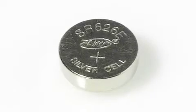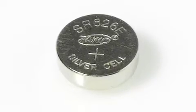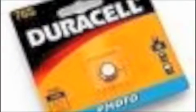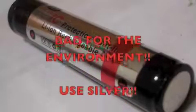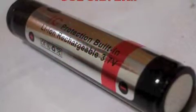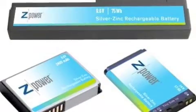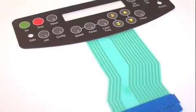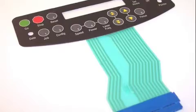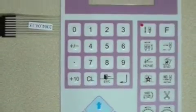Silver is often used in batteries. Most batteries have some silver alloy, as silver's power to weight ratio is very high. Silver oxide is also beginning to replace lithium oxide in rechargeable batteries because it's better for the environment. And silver zinc batteries are waterproof. Silver membrane switches are often used in electronics because they are very sensitive and last for millions of on-off cycles.